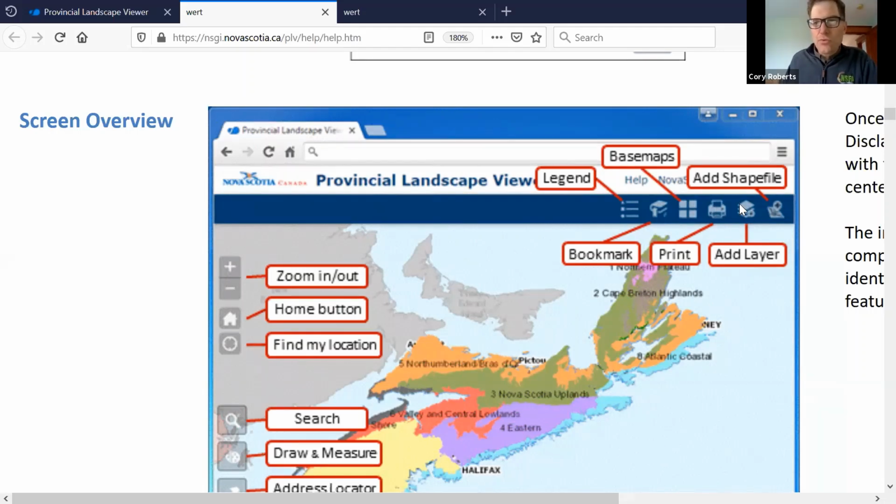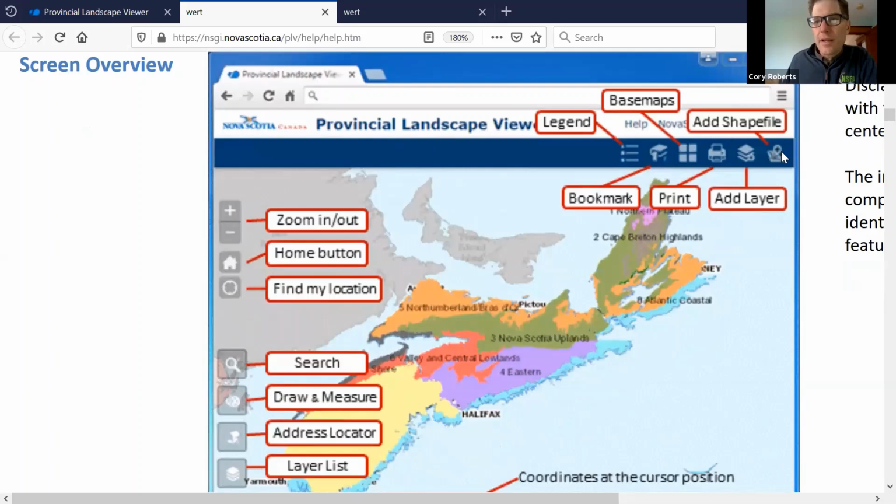These last two icons on the upper menu bar are more or less advanced. I consider those to be advanced features where you can import information into the provincial landscape viewer from your own data, or you can export data from it. In today's seminar, we're not going to get into that, so we'll ignore those.